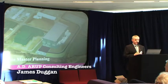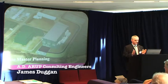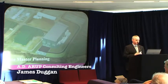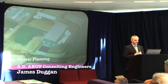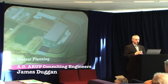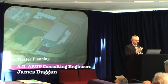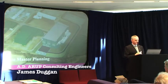Site master planning is a byproduct that BIM can bring huge advantages to, particularly for clients who have existing buildings, existing site, and want to put a new building on the site. So this is just an example of a project where we worked with the client, we modelled his site, we did a digital terrain model, we modelled in his existing buildings, not shown here, but we could overdrape with an aerial photograph to make it more realistic.